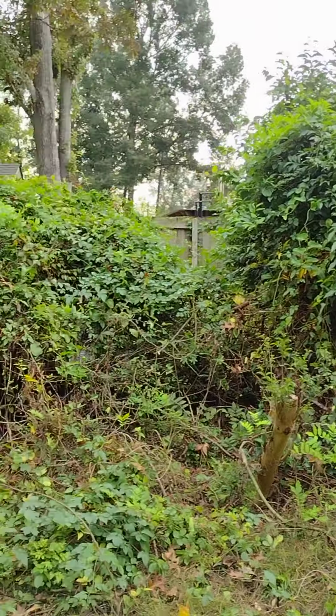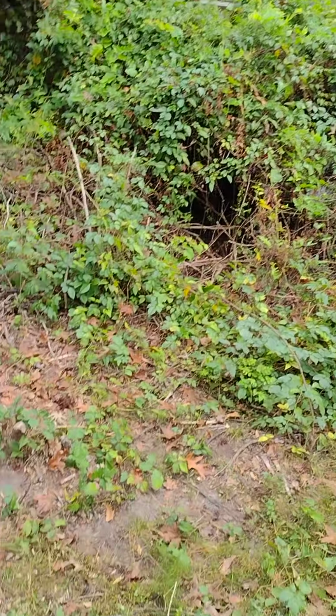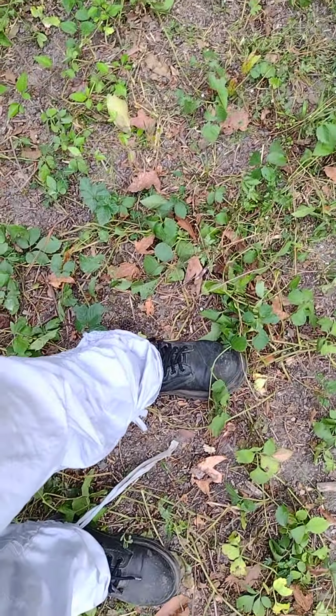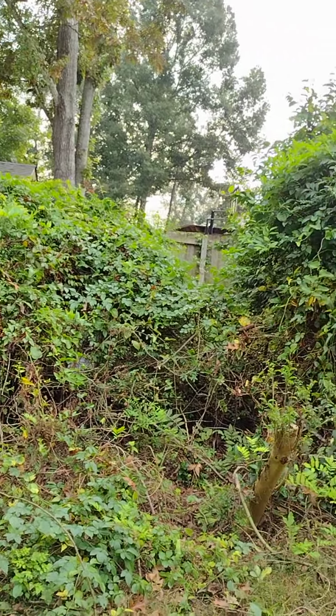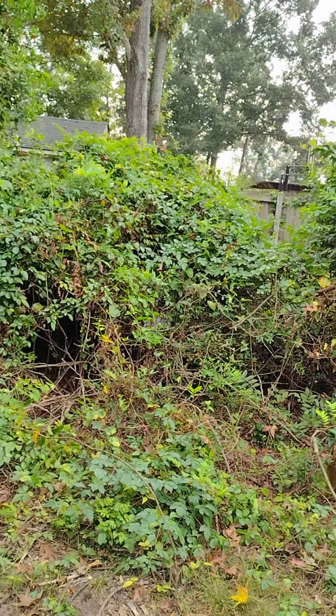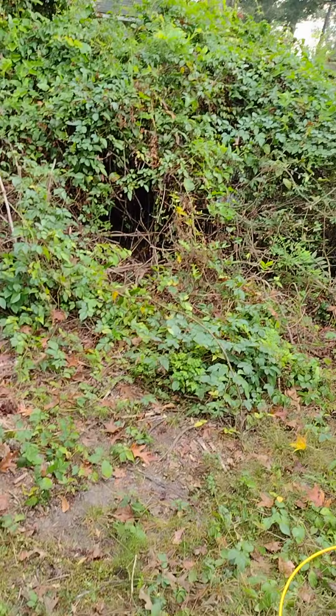This area here was completely dense up to where I am. So here to me was dense. I had some help from volunteers, and my volunteers just went up in there. They went in there, I don't know, 10, 15 feet.